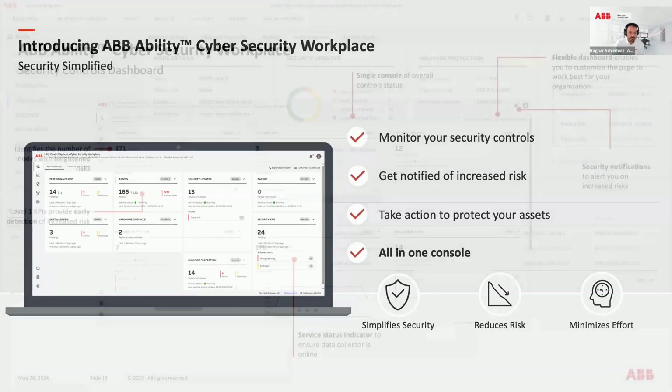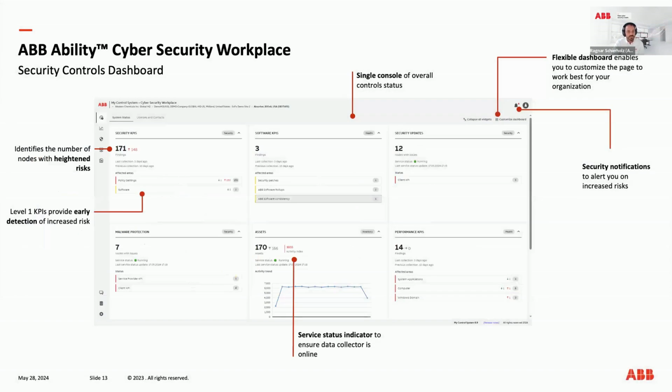So if we take a little look at what the security workplace looks like, again, it's the single console, the single management dashboard that shows you an overview. You can customize that dashboard. You can move widgets around. You can decide which level of details, whether you want to hide certain widgets.